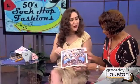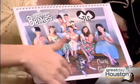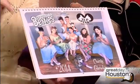This is our 2014 calendar. We actually did it with Texas Litter Control, their local animal rescue. You can still order them online, and all these animals are up for adoption. Aww. And we've already had one success story. We have had a Chinese crested get adopted recently because he was in this calendar. In the calendar. Yeah. What is it about the 50s, do you think?